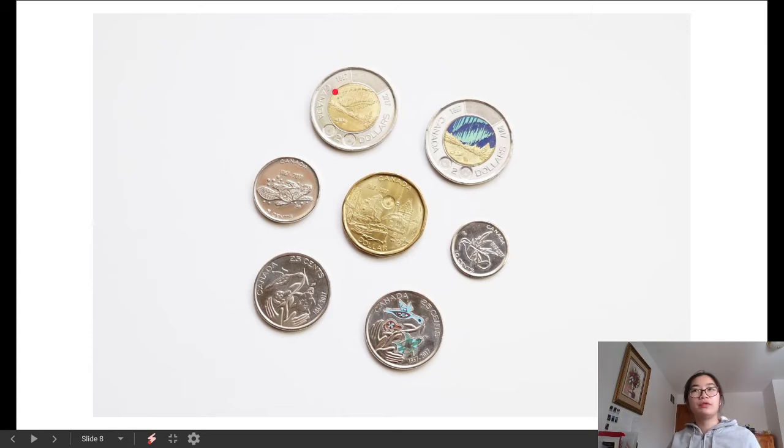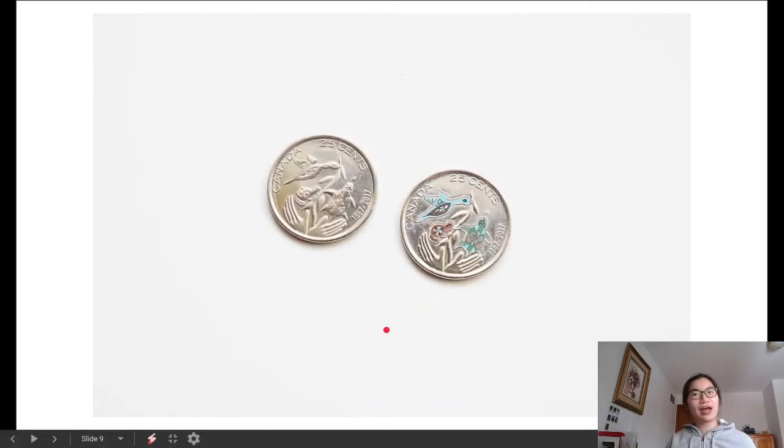So it's quite common more lately that I'll see a lot of the coins released would have a non-colorized version and one that does have a colorized version. So same thing with the quarters here. It would have a non-colorized and a colorized version. And I really like that. It adds a little bit more variety as you're collecting the coins.